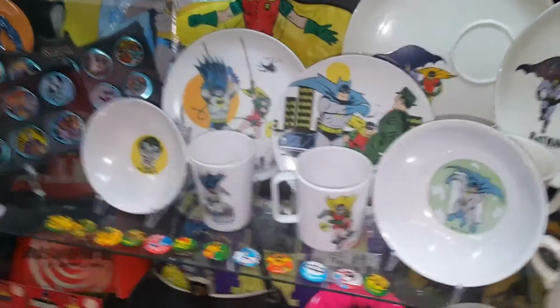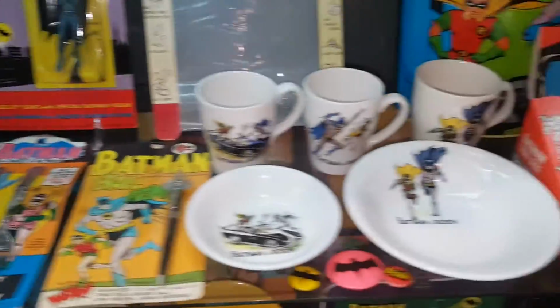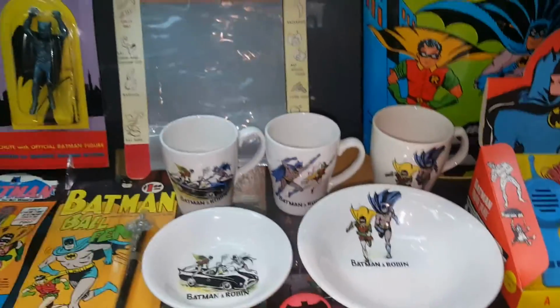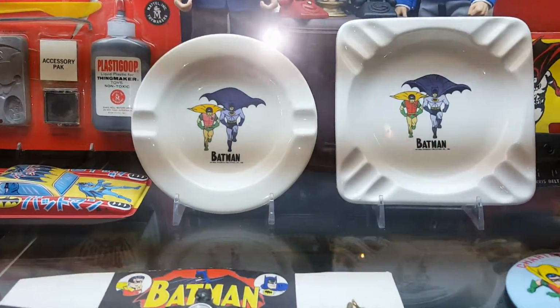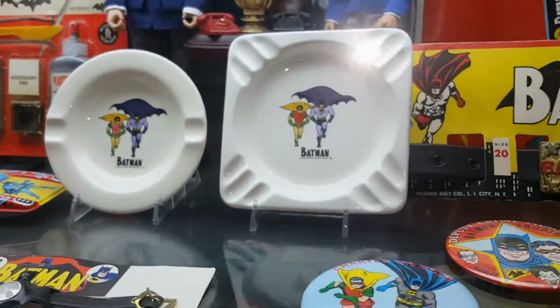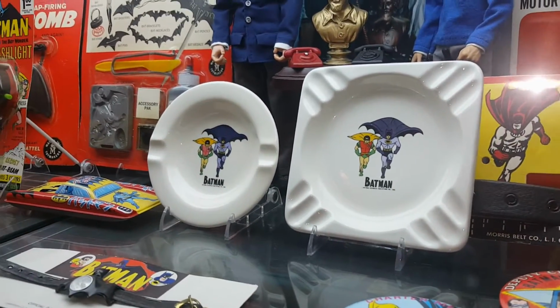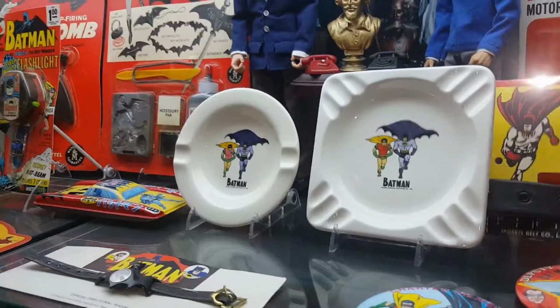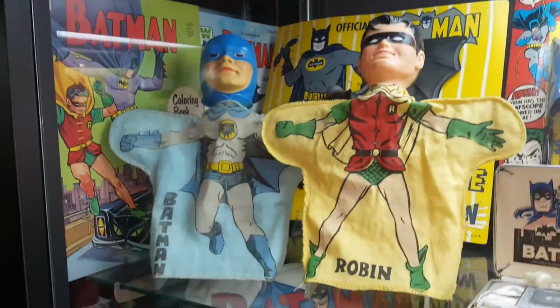Lots of china was actually made back in the day for kids to eat off of. Here's the collection of china from different manufacturers, bowls and cups. My favorite china thing, however, are these. That's right, Batman and Robin ashtrays, because the kids need a place to put their cigarettes. So I always loved those. Various toys, Batman and Robin puppets.